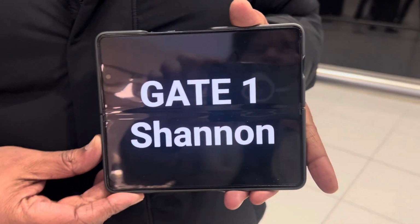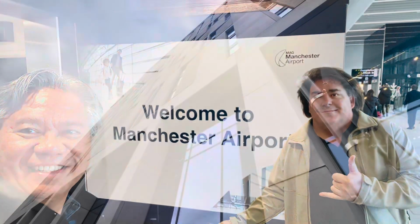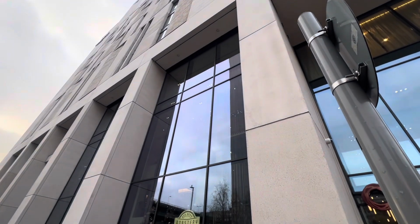We finally arrived in Manchester, England, and it was pretty cool. They had my name waiting for us when we got there, and here's our driver that took us to the hotel. We had a transfer, so it's pretty easy with Gate 1. They take care of everything. You pick up your luggage at baggage claim, and then you go outside and they are waiting on you.